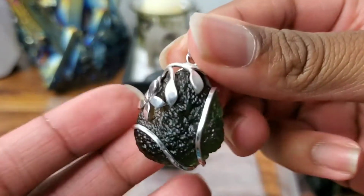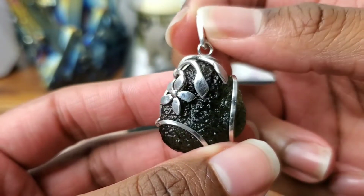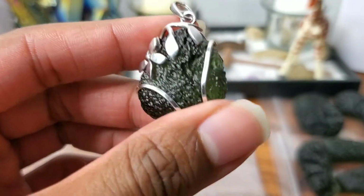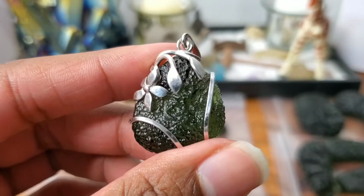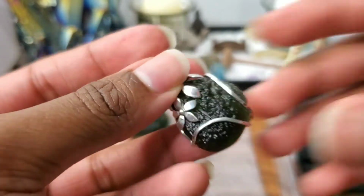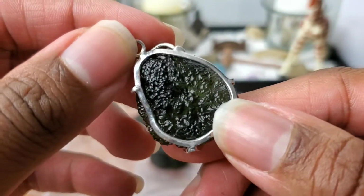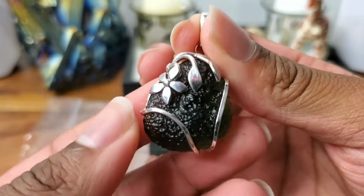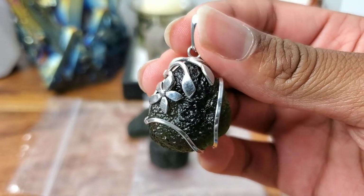This was the absolute very first piece of Moldavite that I decided to purchase. This was the very first Moldavite that caught my attention. This is what began my entire Moldavite infatuation, and since then I have yet to be able to stop purchasing Moldavite. I continue to purchase it, and it is such a bad habit at this point. I'm no longer purchasing any other type of crystal, which is insane to me because this stuff is so expensive.